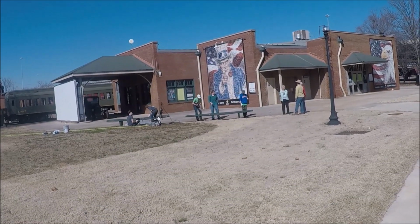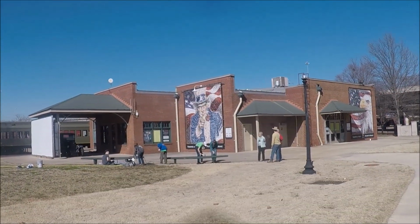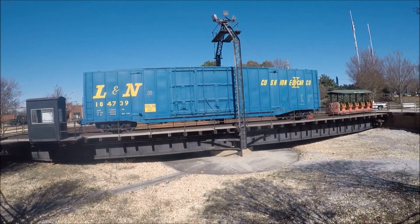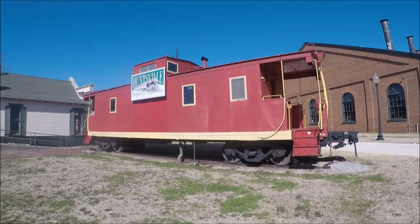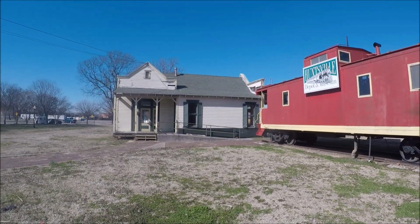I think the visitor center would be open today, but it's not. Painting benches, clean the engine, stuff like that. The thing of the past, a turntable, where they turn the cars around to go the opposite direction. Pretty cool. And a welcome to Huntsville Depot and Museum, the old house.